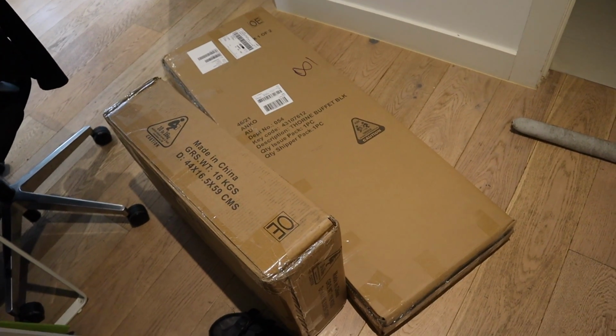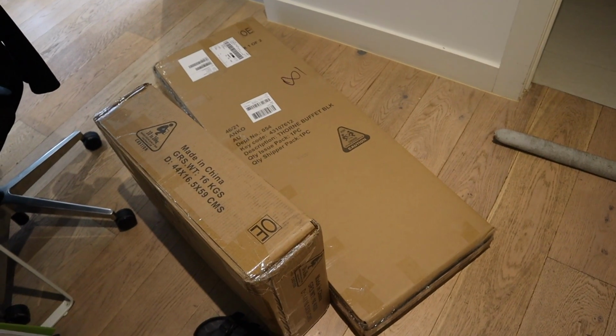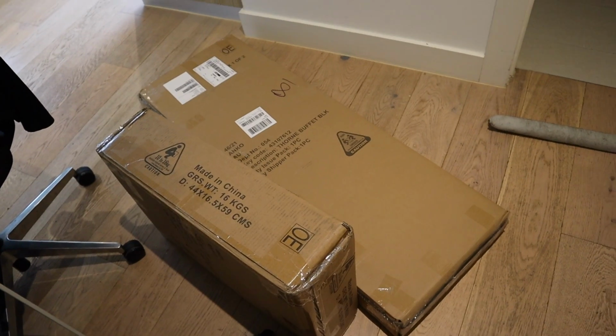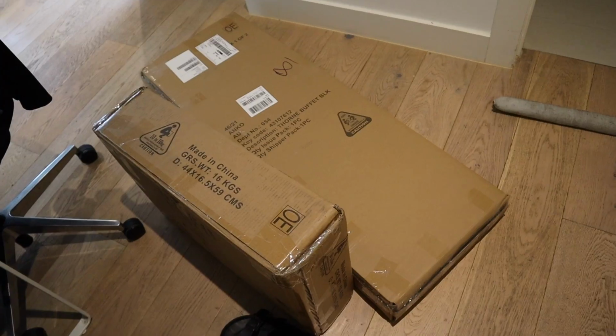So here they are, the 2 boxes for the Thorne buffet, which actually weighs 37 kilos in total. So gonna be a little bit of a challenge for me. I'm just gonna drag them into the living room, chop them open, find all of the little bits and pieces, and we can get started on building.